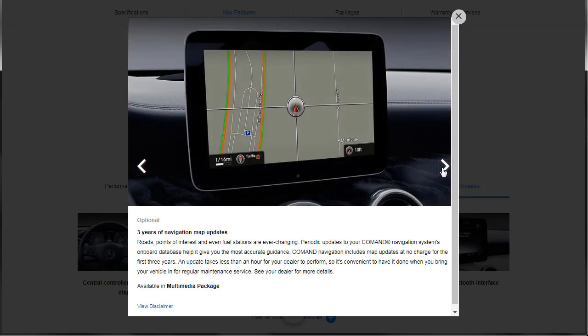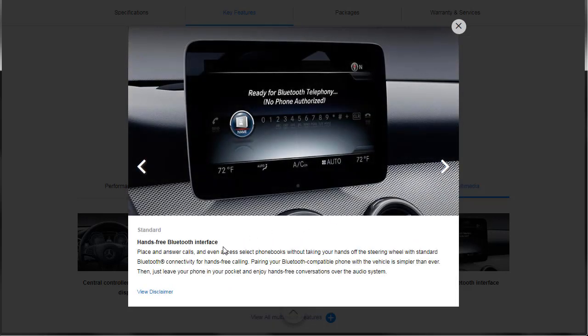That's all kind of standard, though. You know, it's 2019. Everybody's in the ball game on this now. Optional 3 years of navigation map updates. That's obviously self-explanatory. And then standard hands-free Bluetooth interface.